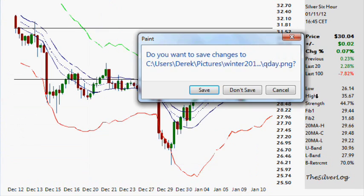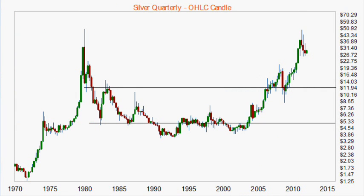Let's now move on to the quarterly chart for silver using the Fibonacci retracement from the 1972 lows of $1.27 and the 1980 highs of a hair over $50 per ounce. Since that point, you find some support the first time you go through with a lower high. The more often support is tested, the more likely it's taken out. That was the case there. On the second test, it was taken out.